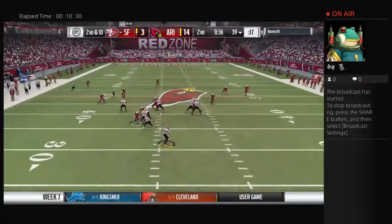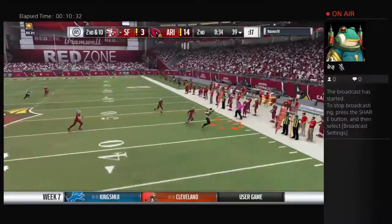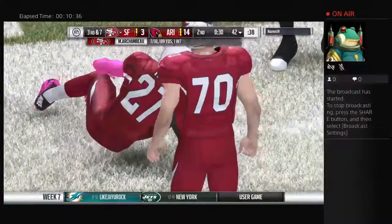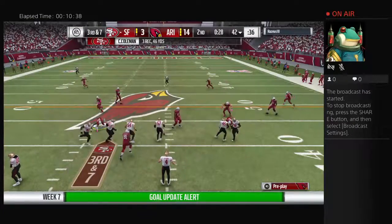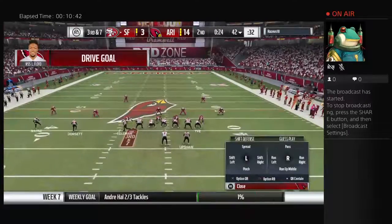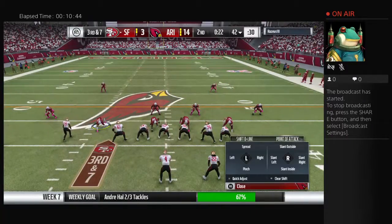Off the play fake, he'll look to throw. Finding time. Coleman has it here right side. It'll be a 3-yard gain, and all of a sudden here, it's third down. So 3rd and 7 and an extra defensive back on the field here. Definitely want to play coverage here.